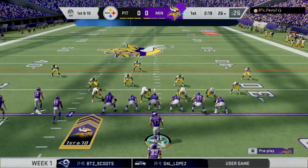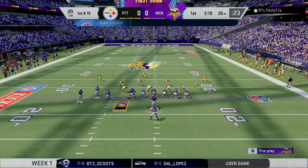50's the Mike. You got to get the ball, D. Get the ball right.